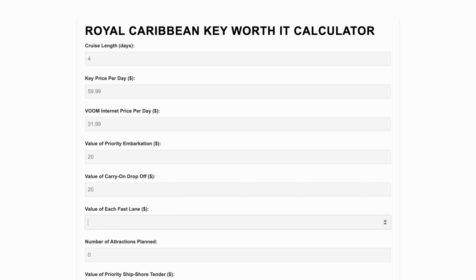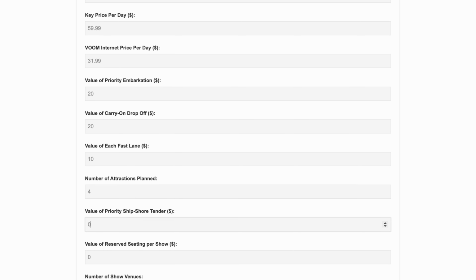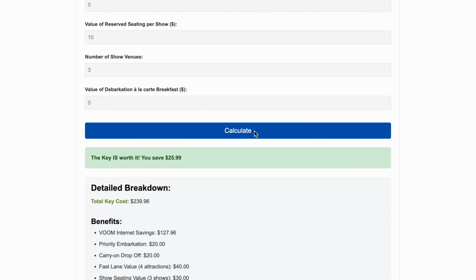The value of each fast lane is $10, and there are 4 attractions that I'm going to go on Utopia. The value of the tender, none of the ports we're going to are tendered, so that's 0. The value of reserved seating is 10, and there are 3 of those. And as I said, Kat and I do not go to the a la carte breakfast. So you scroll down, you click calculate, and the key is worth it for us.